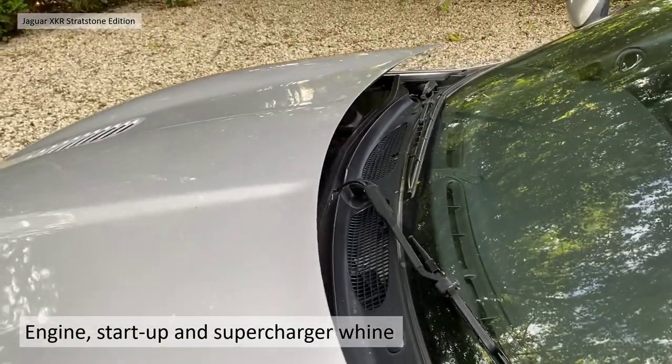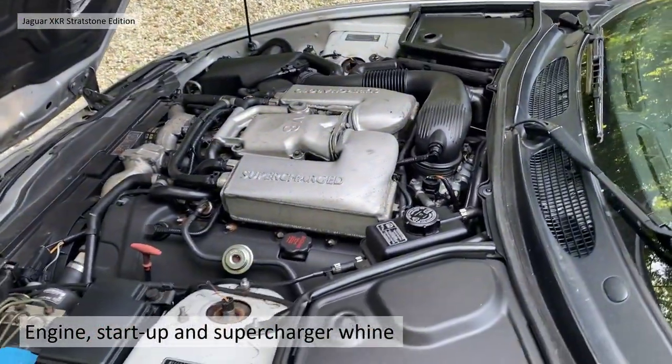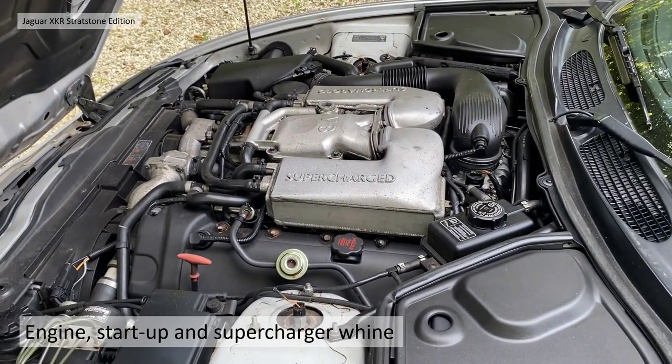Okay, let's have a look at the engine. You've got your 4.2 litre supercharged engine. Can we start it up, Joseph?